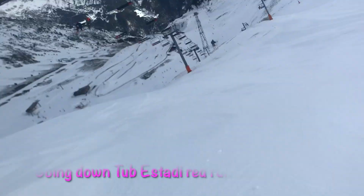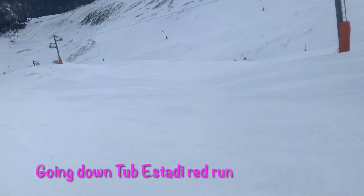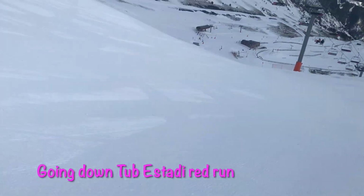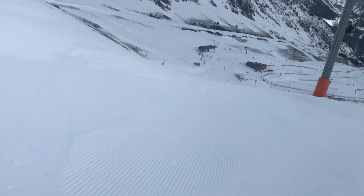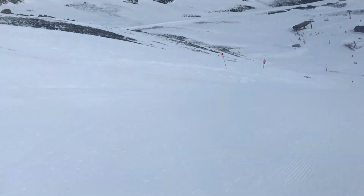Today, I'm taking y'all again at Arinsal. I did a couple of hours, just a few runs, enjoying the new snow and checking out the snow conditions for y'all. The parking at the Patagonia Hotel was full, so was the top parking.